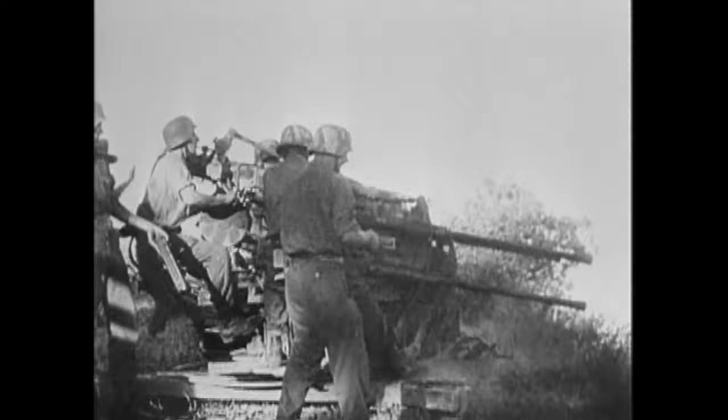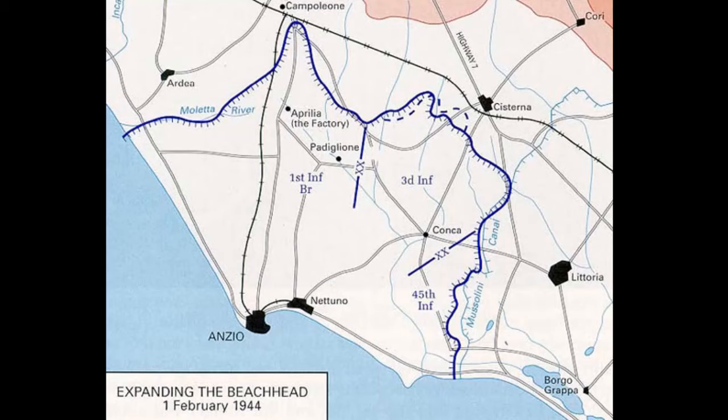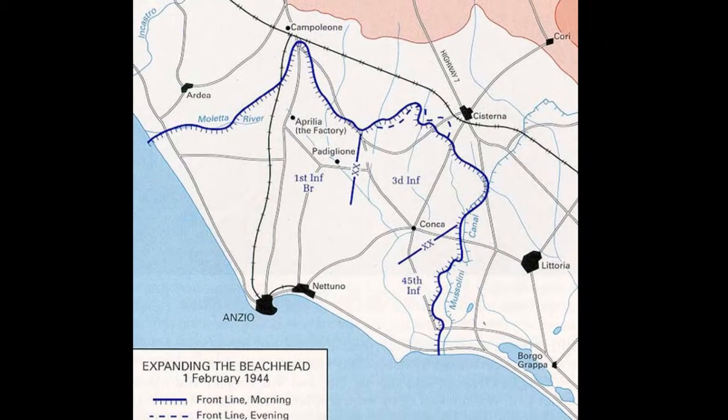Since the German reserve divisions were under pressure from elsewhere, they only had small units at their disposal, but they made good use of them. When the Allies slowly expanded the beachhead, the Germans shifted forces from northern Italy, southern France, and even from the Balkans.